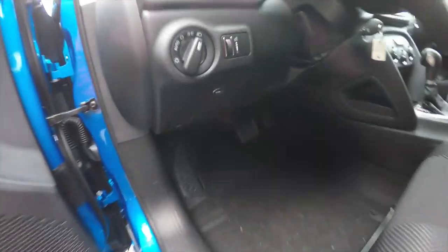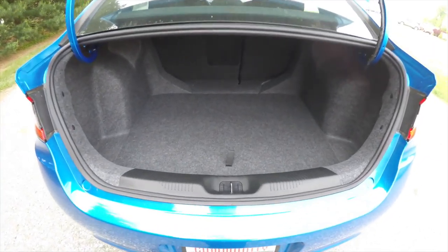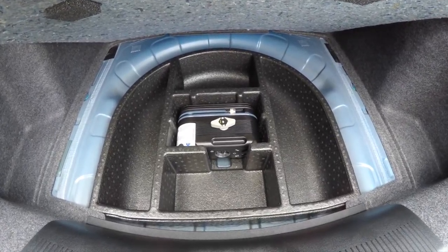All right, to open the trunk is easy. Just press the trunk release button underneath the dashboard. All right, we have a very nice and spacious luggage area. Underneath your mat, in lieu of a spare tire, this vehicle is equipped with the inflator kit.